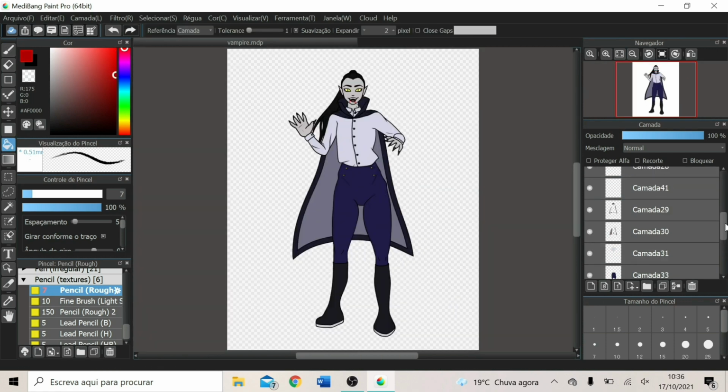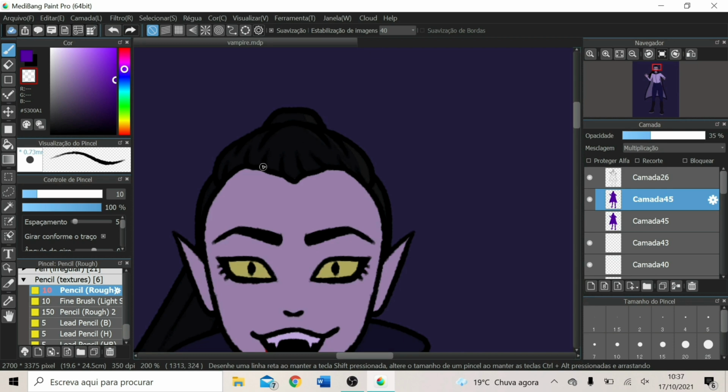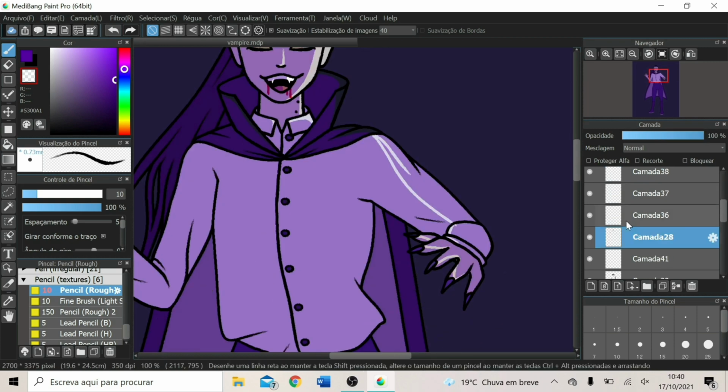Then I added some red liquid coming out of their mouth and I just start shading. As usual, purple layer, you probably know the drill by now. And that's what I did.